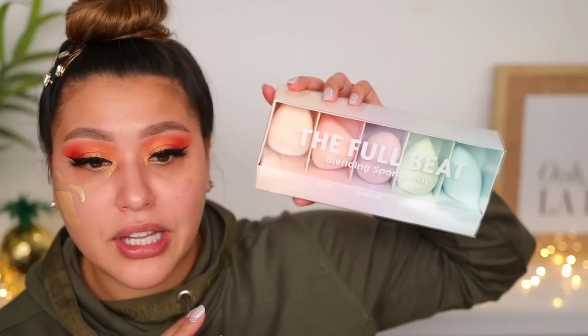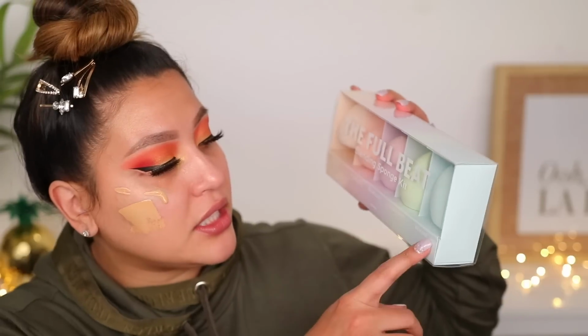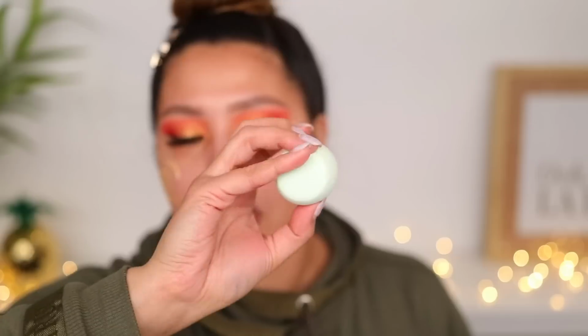Colourpop came out with these sponges called the Full Beat. They look really cute. I love all the colors. I know they're gonna get destroyed though. So I have the Silicone, the Complexion, Hourglass, Detail, and Velvet. We're gonna go into Complexion. Love their sponges though. Oh, really good.